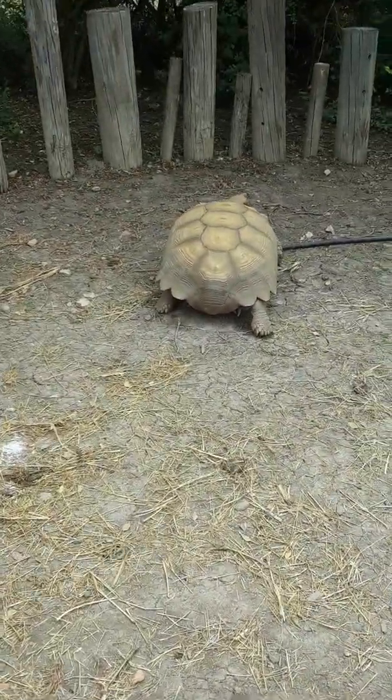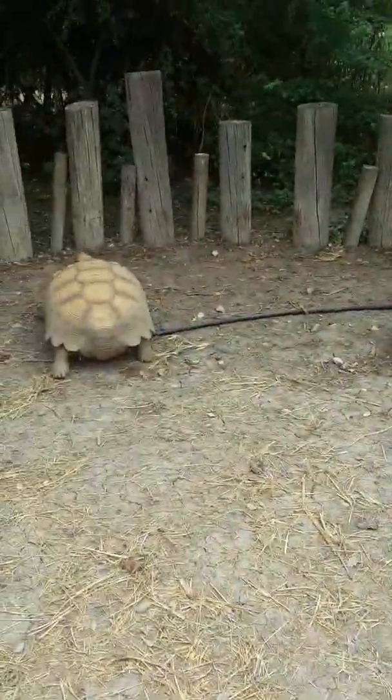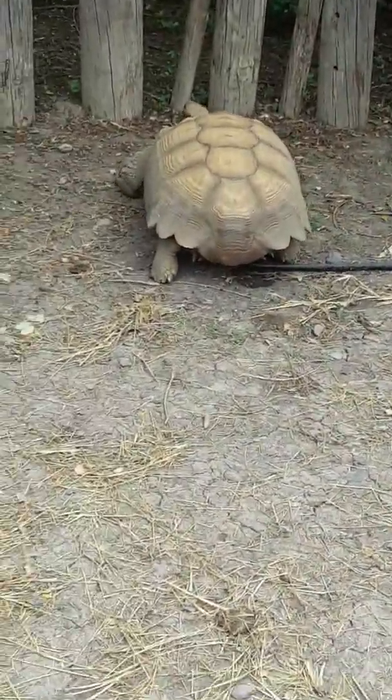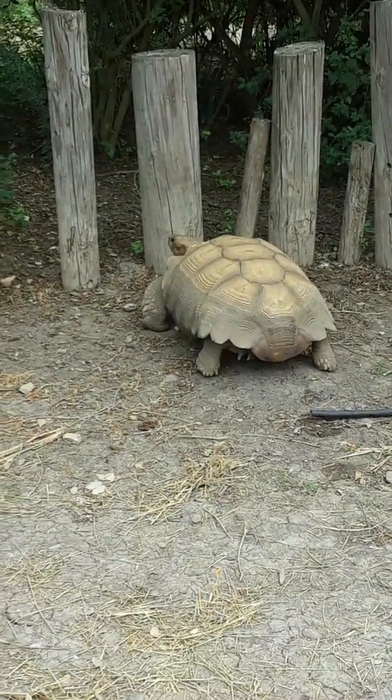It's a tortoise. Twenty-two. What? Thirty. It's a tortoise. Oh my gosh. It's a tortoise. It's a huge tortoise. That's so cool. Okay, everybody line up.